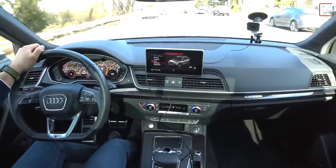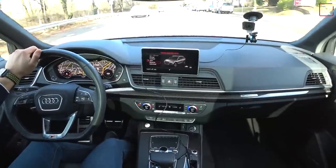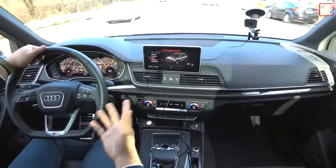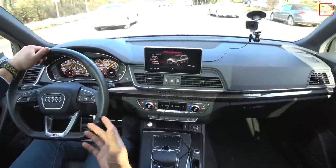Now, after driving vehicles like the new Mercedes GLC and the Alfa Romeo Stelvio, do I still feel the same way about the SQ5? And Audi didn't make any changes to this vehicle for 2019. It's still the same great car, aside from the lower price tag. Now, first setting off in the 19 model, it's a very familiar setup.